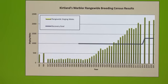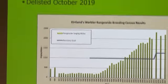population goal. When the Kirtland warbler was first listed as being federally endangered back in 1972, the recovery goal was 1,000 singing males for breeding pairs. So that's what this line represents here. So you can see that that was achieved by about 2,000. And it's remained above ever since. So for that reason, because the recovery goals were met, the Kirtland warbler was delisted in 2019. It's not threatened or endangered any longer.